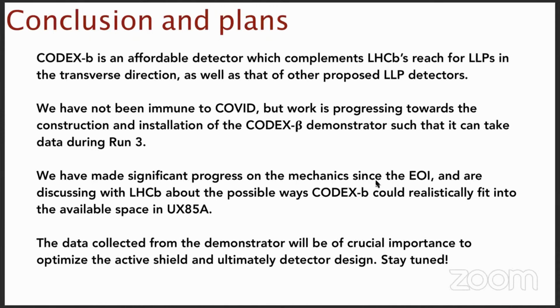We've also made significant progress on the mechanics since the EOI. And once we have data from the demonstrator and we can finalize the detector design, hopefully, we can then go ahead with scaling it up during LS3 and LS4.